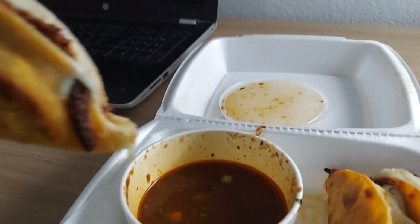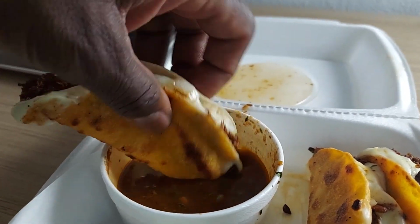Give me a second. All right, I'm back. I'm gonna take a dip of this taco. This is pretty heavy, actually. It's pretty thick. I don't know if I'll make it through all three of them, but let's take a look at it. So we're gonna get a little dip in the birria sauce, or whatever that sauce is called. So here we go.